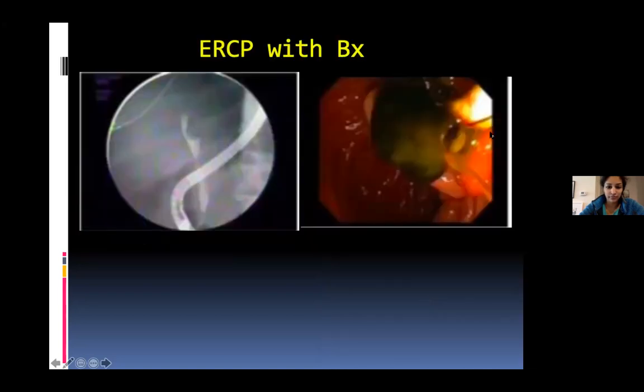So sure enough, they took the patient for an ERCP, and here are the ERCP images. You see a filling defect protruding into the CHD from the left side, suggesting that there might be a mass within the left hepatic duct. And here is the image right here. On the right side, you can see this bile-coated mass protruding into the CHD. So let me move forward.